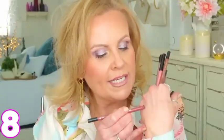I love these colors. I'm not going to swatch all of them for you. Let me tell you about the texture though. The texture is very much like a creamy lipstick, but they're in the form of a lip liner. So I just will outline, and then they smudge so nicely because they're easy to work with and they're not a super stiff formula. And that's what I like about them.